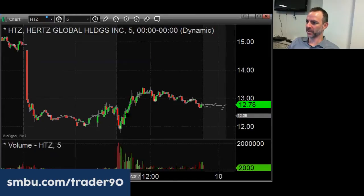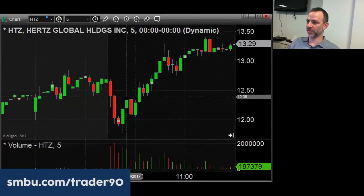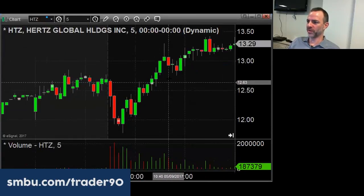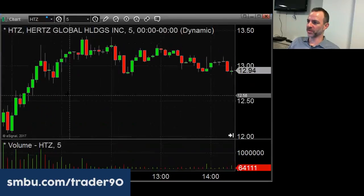Let's zoom in. Then they started coming out. Some positive press came out on it, and it had this pop right here, which I faded. So I got flat and I faded against this pre-market support resistance. It rolled over, didn't quite touch 12, and it had a pretty big up move. I think by this point I was probably off the desk. It took out 1275, went all the way up almost to 13.5.